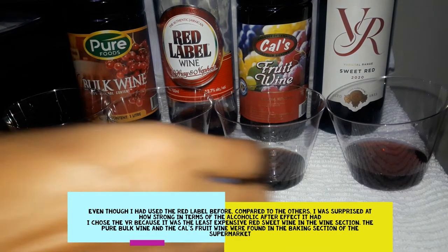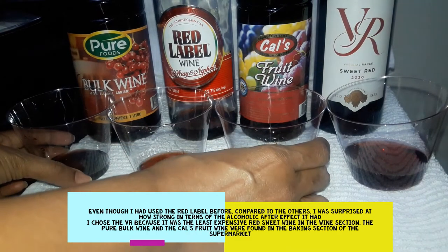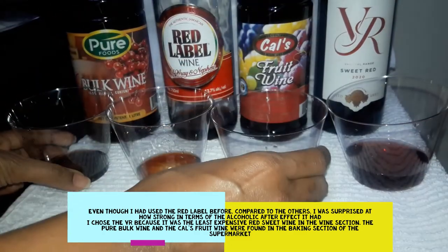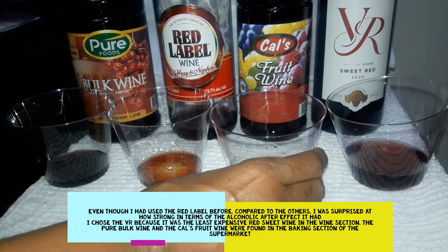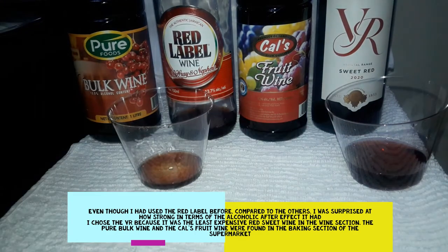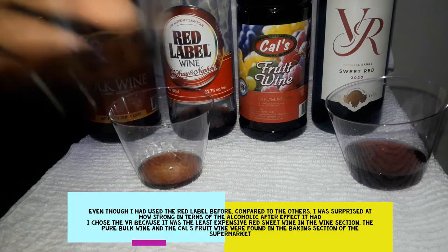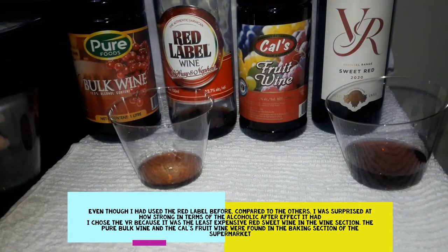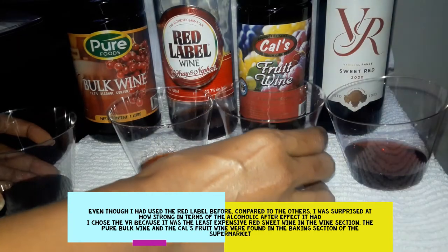I'm gonna compare these two because I want to really. This has a more fruitier smell, this one here. So they call it fruit wine, so maybe that's the reason. Let me see. And it smells fruitier too. I don't really have that high smell in this one here, the pure bulk wine. But this is a very fruity smelling wine.